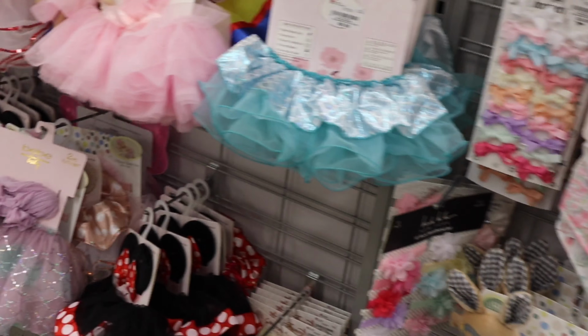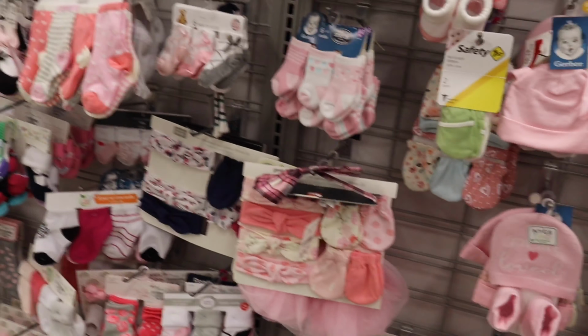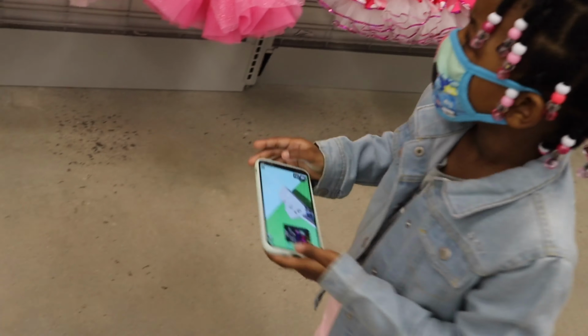This is a cute little baby section. Well, guess what, my baby, all these are for baby, baby.